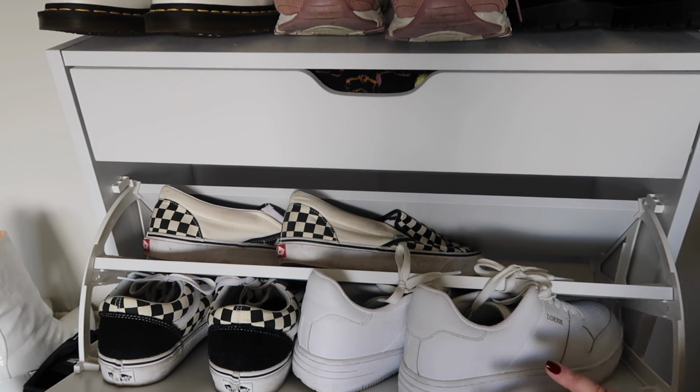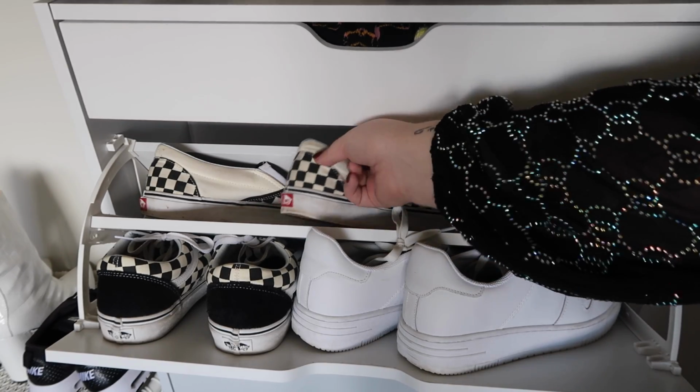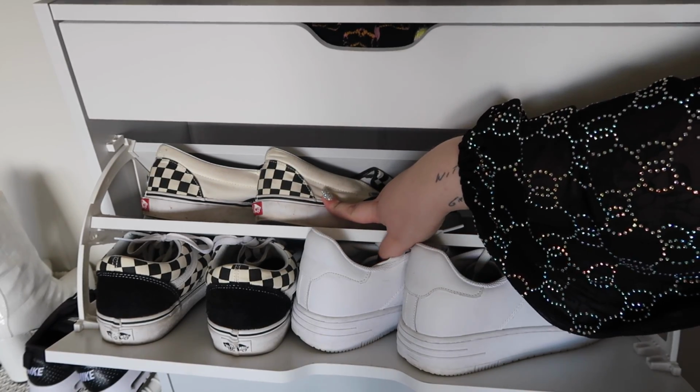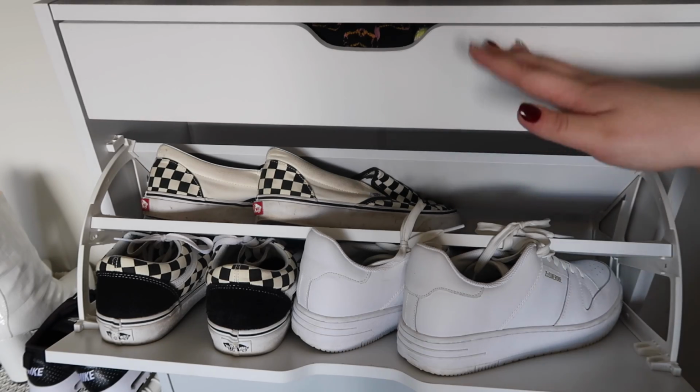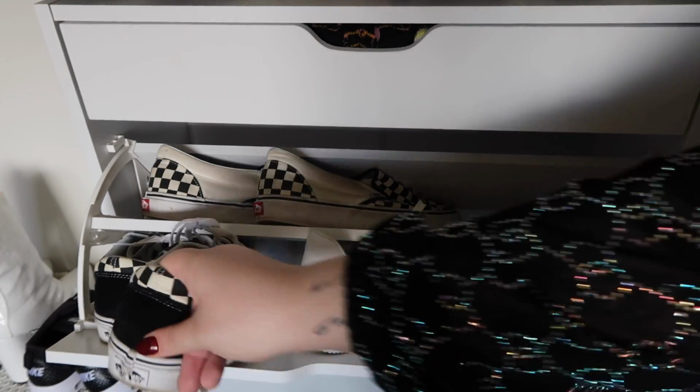So really I only have like 3 pairs of shoes in each one. Of course I have to have my checkered Vans. These are my favorite things of all time. This was my first pair of Vans I bought, and I bought like every single other pair I have. So these are another pair of Vans. These are the black and white checkers. These are so cute. I need to wear them more often.